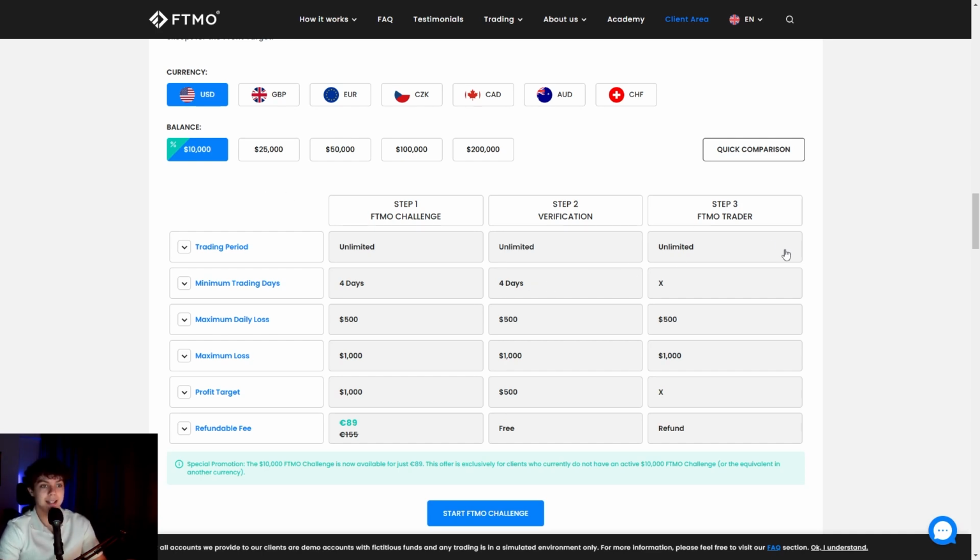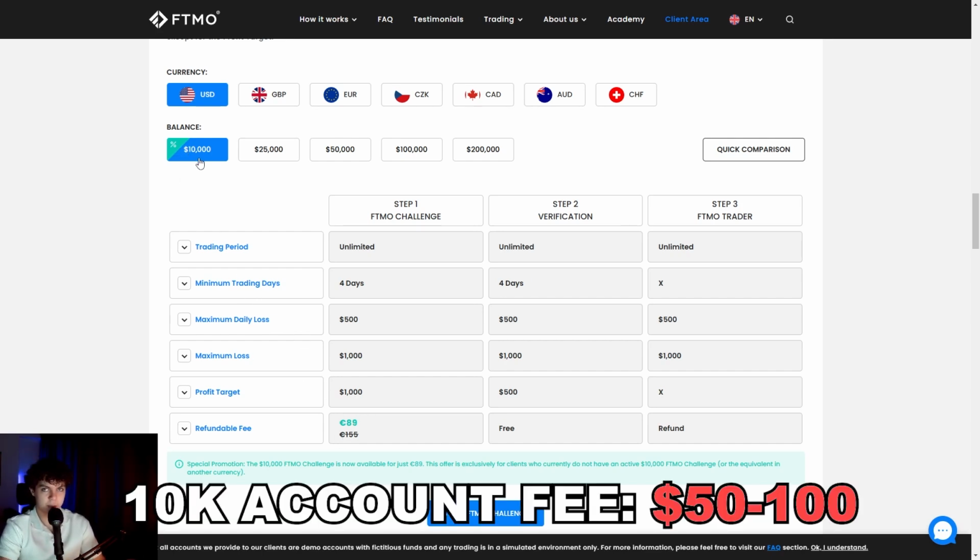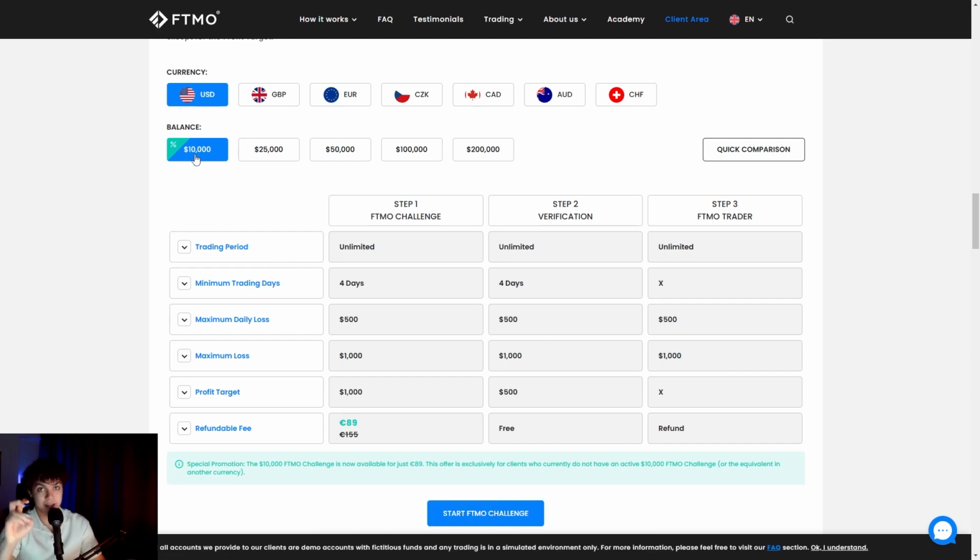And then after that, they'll give you the funded account, which everything that you make, you'll actually get the money. So basically, you have to pay like a small fee. Let's say in this case, $10,000 is the smallest account, $10,000 fake money. I know it's fake money, but you need to first pass 2 steps and then you can actually start to earn some real good money.